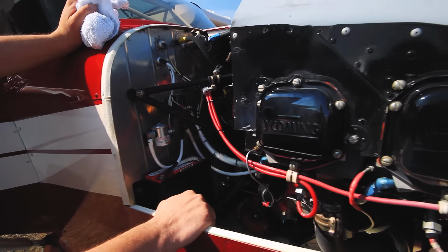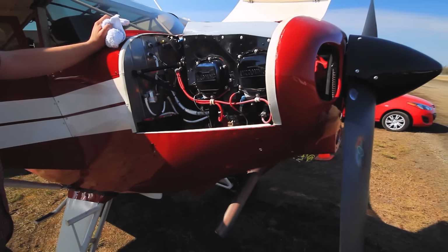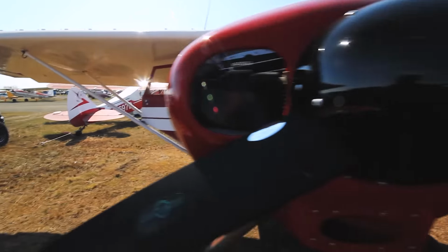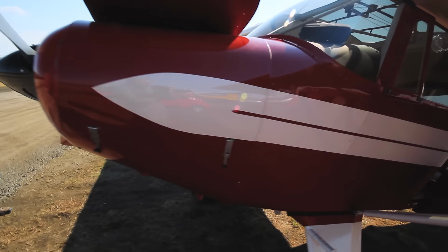Engine overhauled. Cowling made from scratch because the old one fell apart. New firewall from Clyde Smith, the Cub doctor. Just an overhaul prop. Pitched at 58.